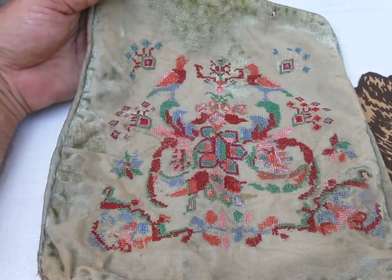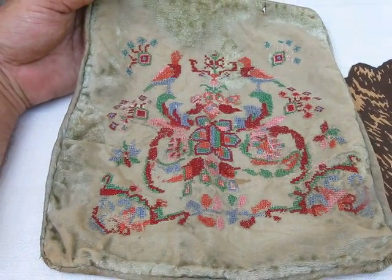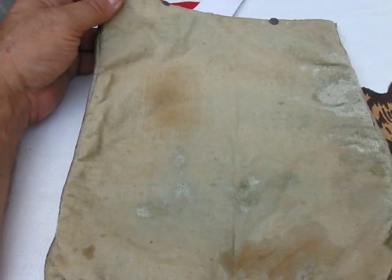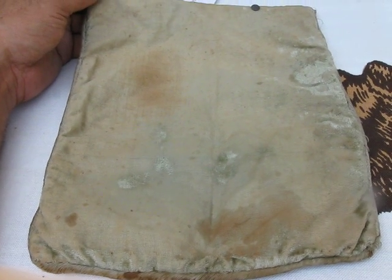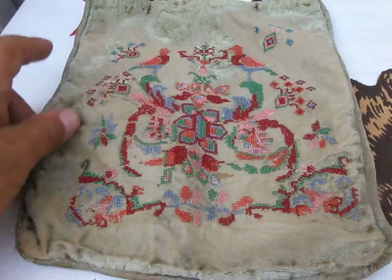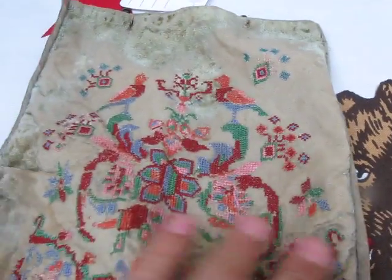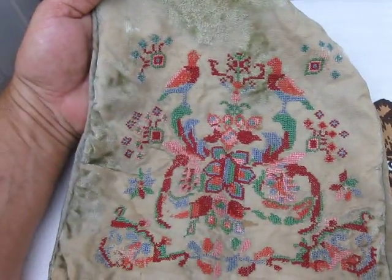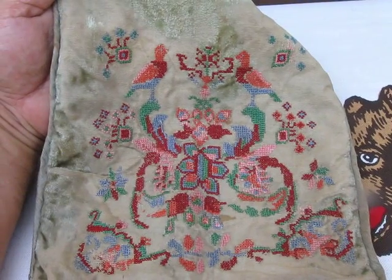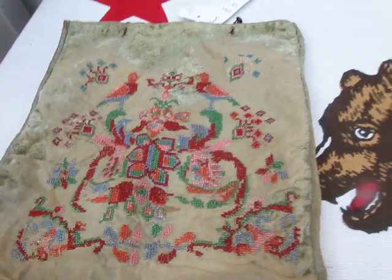And as far as value on this, this could be very valuable. You could start this out at a couple hundred and watch this grow, because people are going to go nuts over this. Let me show you the back. It's got some staining, but that's to be expected on something that's 130 to 150 years old. Could be older, but that's my guess right in there. And the price was $6, but I paid $5. And like I said, start that out at a couple hundred and watch those bids go high. You never know. I wouldn't be surprised if that would top $400 or $500. That would not surprise me. There's rabid collectors out there for that sort of thing.